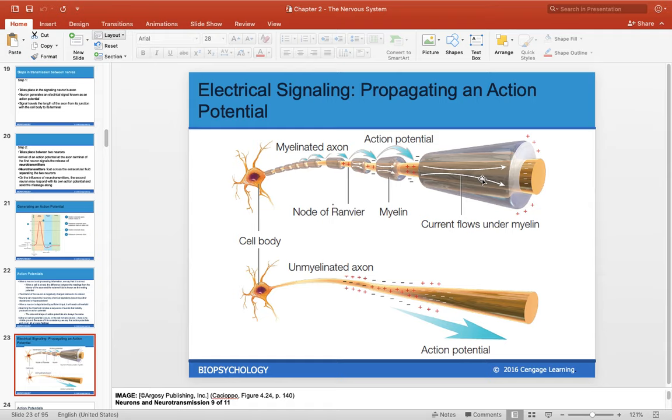Now, when we're born, we have almost no myelin. But as we get older, especially in adolescence and early adulthood, we see a lot of myelin creation occurring in really important regions of our brain. That's kind of why teenagers take a little bit longer to develop. They're not fully myelinated yet.